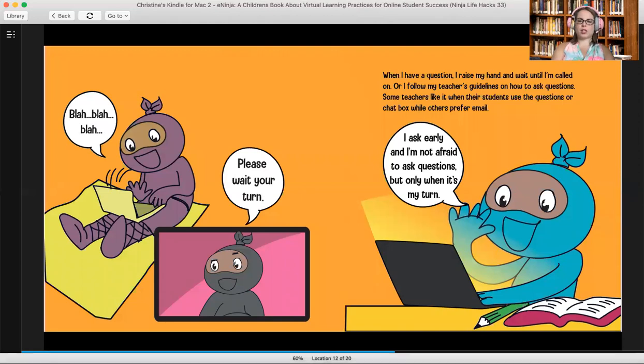When I have a question, I raise my hand and wait until I'm called on. Or I follow my teacher's guidelines on how to ask questions. Some teachers like it when their students use the questions or chat box, while others prefer email. I ask early, and I'm not afraid to ask questions, but only when it's my turn.